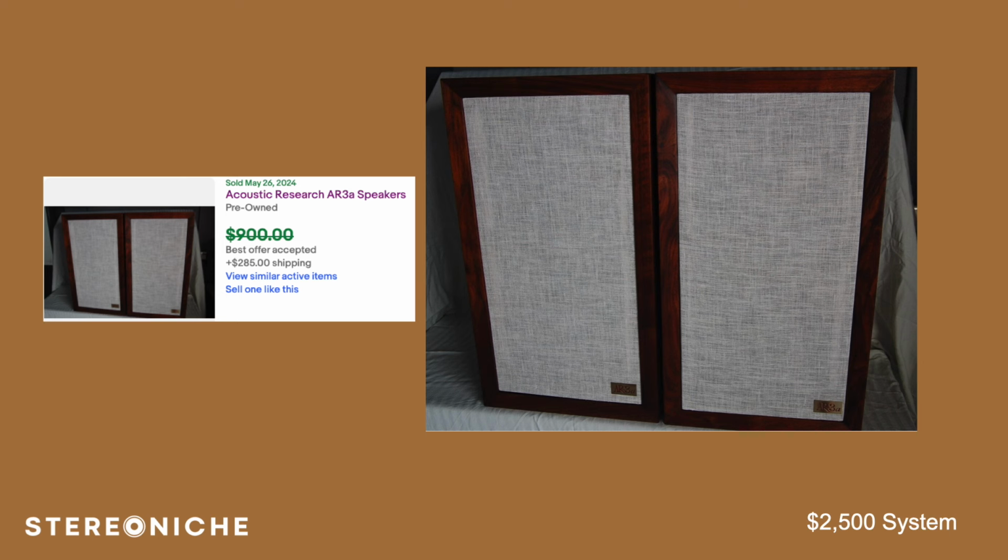Acoustic Research AR3A, a vintage classic for sure. The speaker that sort of put acoustic suspension on the map, and a lot of great speakers out there in this time frame from the 3A series, very well regarded. So if you like a really iconic set of vintage speakers, you can certainly look for these. Now this is probably in the lower end of the range. They do tend to go for a bit more, but in this case here was something that was less than 900.